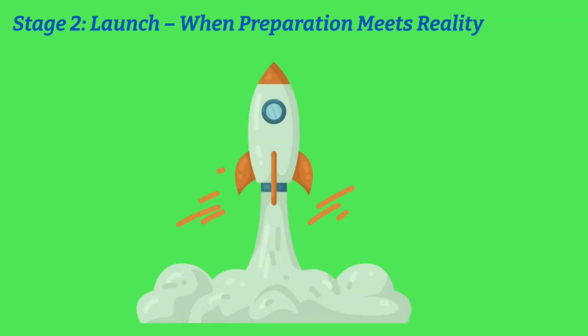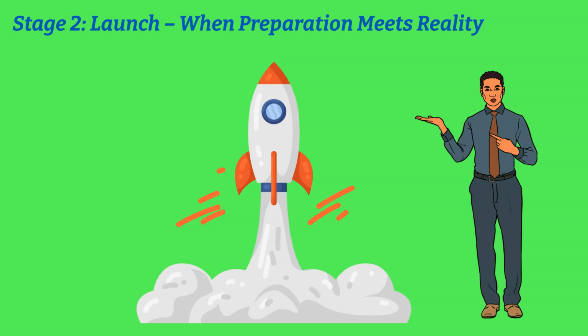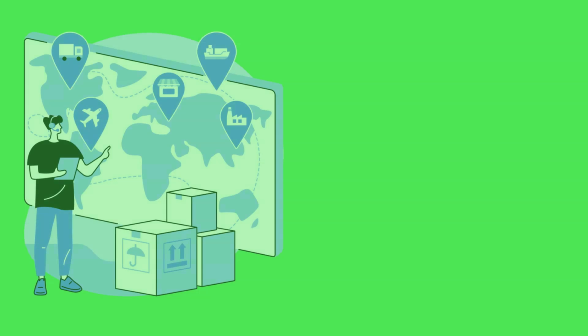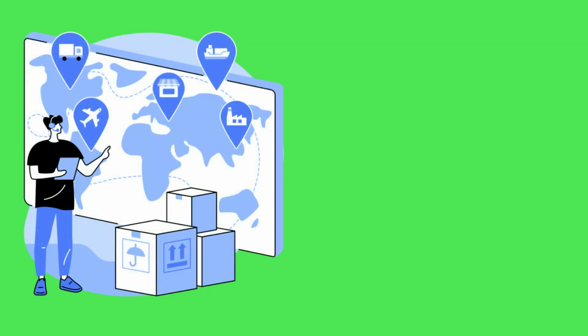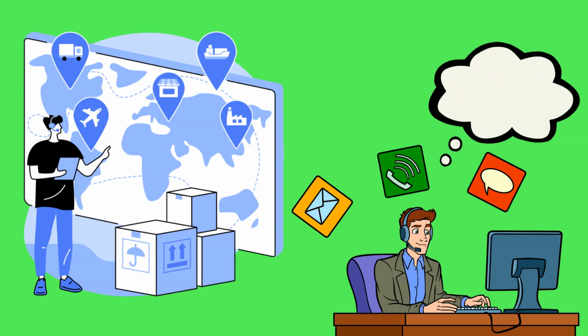Launch day is when everything you've planned collides with the real world. Multiple building blocks activate simultaneously. Channels and distribution move from planning to execution. When Notion relaunched in 2018, they didn't rely on paid ads. They activated Product Hunt, targeted communities on Reddit and Twitter, and leveraged word of mouth from passionate early users.